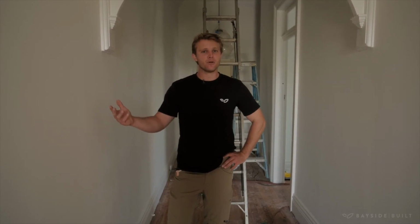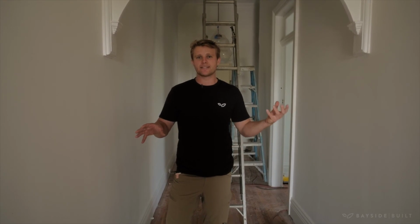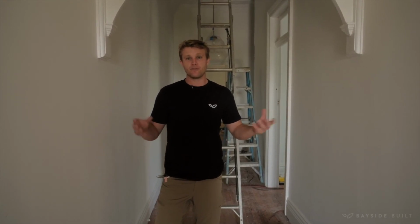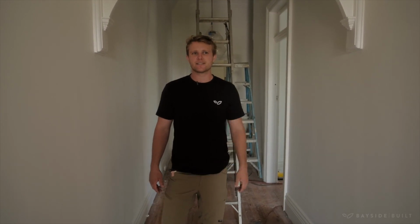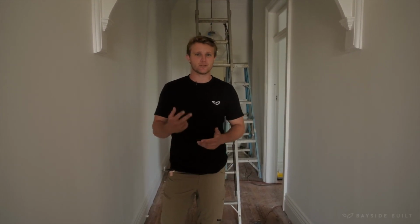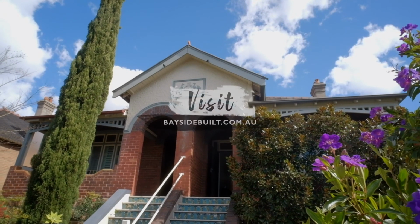The other one's the pool, obviously. So we're staging the job. There's inside and outside work that needs to happen at the same time to make sure we finish on time. So yeah, the pool is the big one for outside next week. Ten more days left on this job. It's two weeks and we're done. So really exciting to see it all come together. I hope you guys are too.